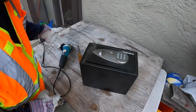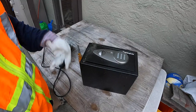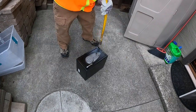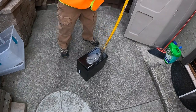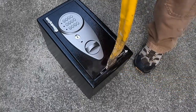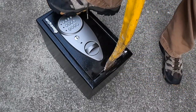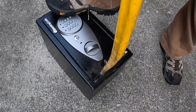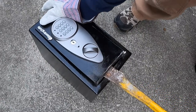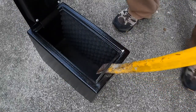Well, I've cut down as far as I can go with that. It's not going to go any further, unfortunately. So, let's get the crowbar. That's fun. That was a good one. Oh, I think that may have just done it. Oh, that was it. We got it.